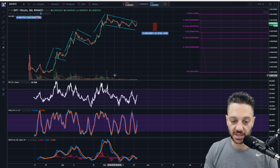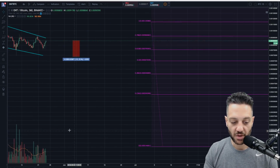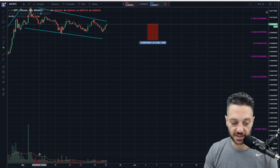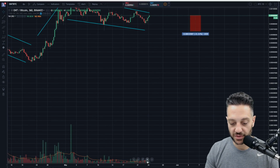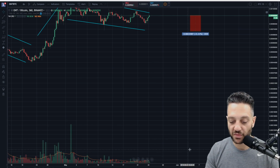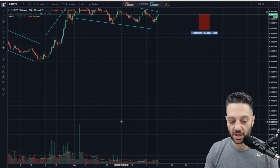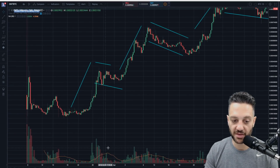The volume, at least from this point of view, is a little sluggish. If we zoom in a bit, we might be able to get a better perspective. This right here is the 20-period moving average for volume. So we do want to see traders put enough capital into Ontology in order to push this past that 20-day moving average. And right now we're just touching it, but we aren't convincingly getting above it the same way that we have with this rally and the same way that we have with this rally.